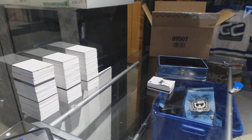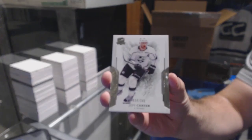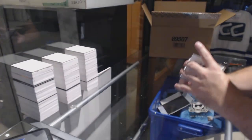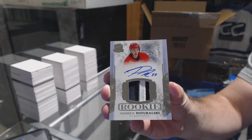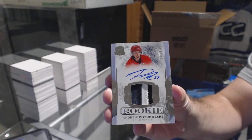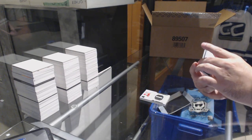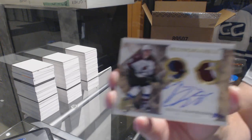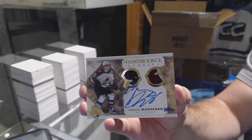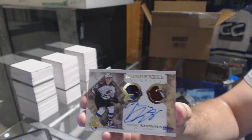Well, it looks like we got a glory to start. I think that's what that would be. $249 for the LA Kings, Jeff Carter. $249 for the Carolina Hurricanes, Andrew Poturalski. Are you serious, Dubnyk? That's a good one. For the Avalanche, number 296, dual honorable numbers, Mikko Rantanen. Number 296, Mikko Rantanen.